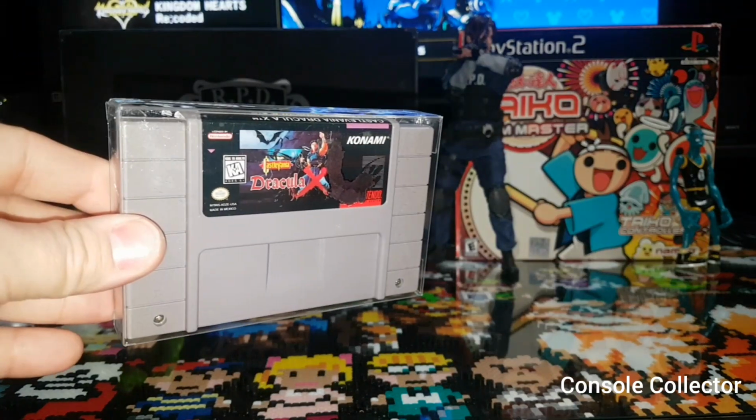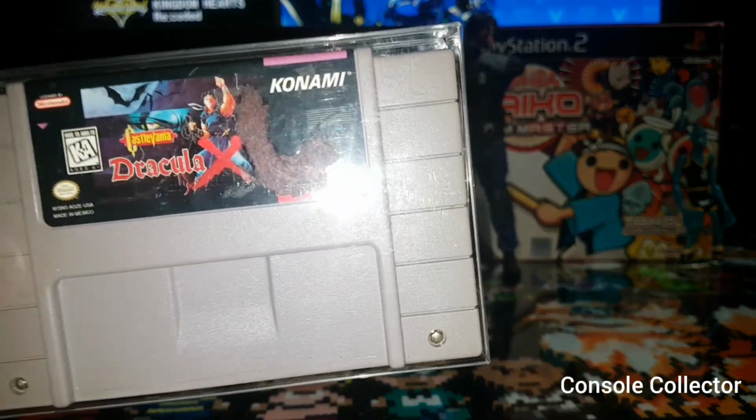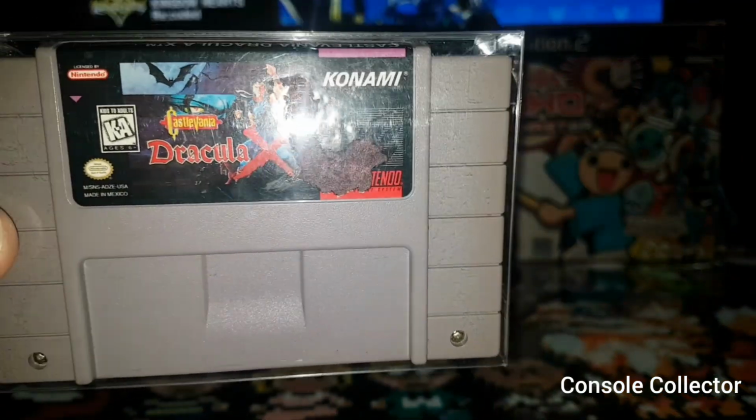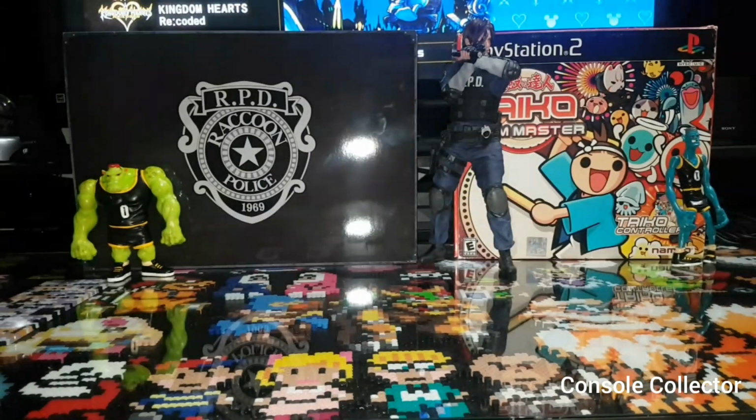And Castlevania Dracula X. Got a smoking deal on this. If you can see there, the label had a bit of a tear in it and somebody sharpied it in, but for the price I paid, I was more than happy to scoop that up.